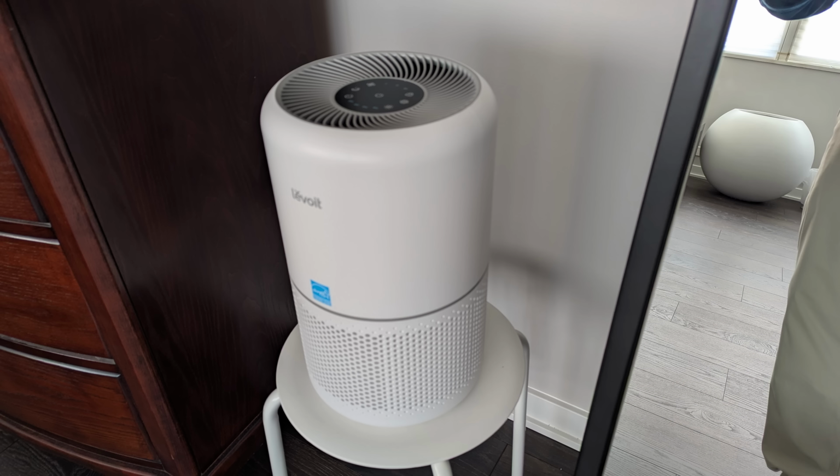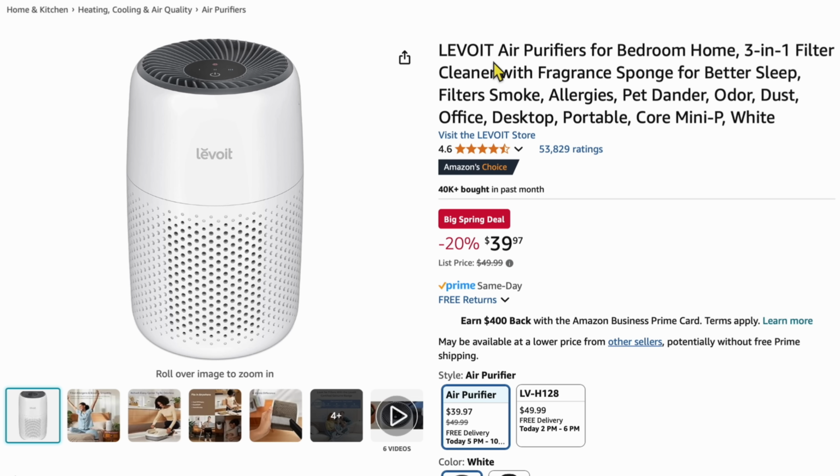All right, this next one, my wife just picked up in the bedroom there, and it's pretty phenomenal, actually. It works really well, so I wanted to just kind of highlight it here. This is, I don't know how to say this, it's like French, Levoit air purifier, and there's a couple different sizes. This is the very small one. This usually is only $50, but it's like $40, $39.97.